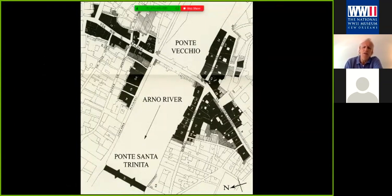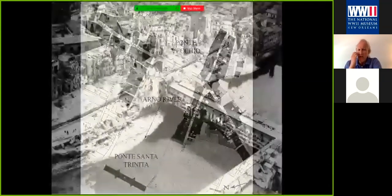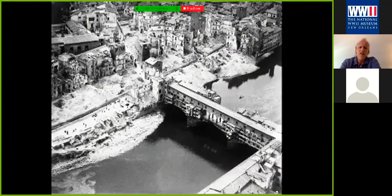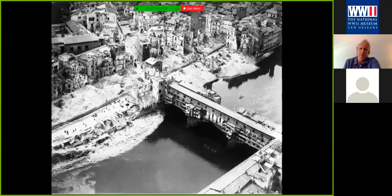Both sides of the river were impassable, and it destroyed so much of the ancient city, the medieval portions of the city with its great towers and history. And this is a photograph taken atop one of the buildings, and you get a sense of the degree of destruction. None of the buildings have even a shard of glass left in them. Just extraordinary devastation to this great, great Renaissance city.